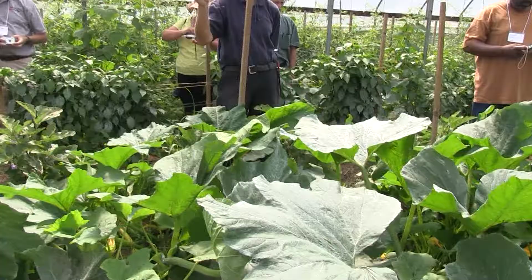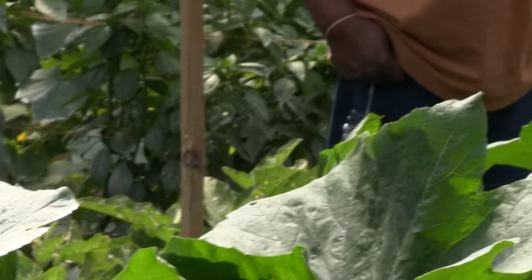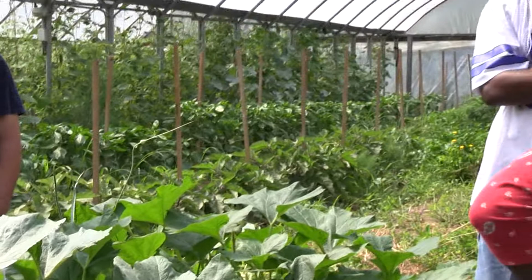Yeah, this is just a clay-based crop protectant and stimulant. It's called Surround. It's something you generally use for insect pressure, but also for heat stress. And we had some serious heat stress in here last year, and this year we've been trying to avoid that.